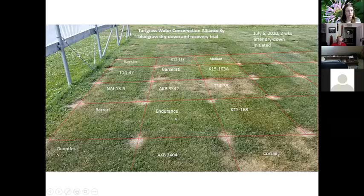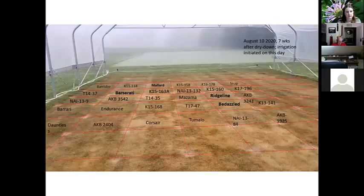Now, the point when it gets scary for us is here. At some point, grass has got to have water. Okay, so here's Endurance and here's Mallard. And we walked around in here, and it's like the grass is footprinting. It's not recovering. I'm like, Whitney, I ask you, our Turfgrass program manager, I'm like, Whitney, I'm scared. I think we need to water because the intent is to dry them down, but to not kill them.